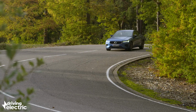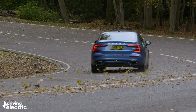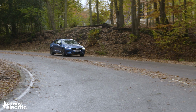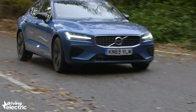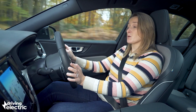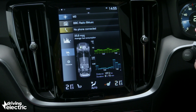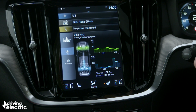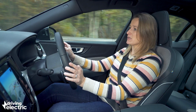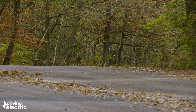Wheel size and trim will affect the electric range on any plug-in car, but the spec of our test car means that it should be capable of the full claimed 36 miles. Not only that, but when the electric running is up and you've got no battery juice left, we are seeing some 36 mpg, which is actually not bad, especially given the power that this 2-litre turbocharged and supercharged engine is delivering, and that four-wheel drive powertrain. So given all of that, I'd say this is a very efficient car.